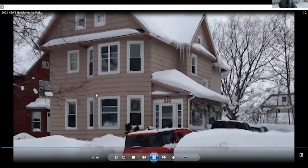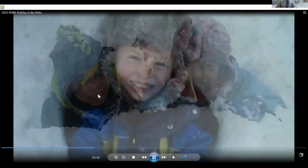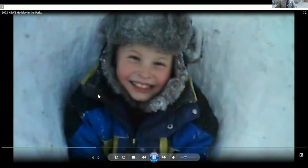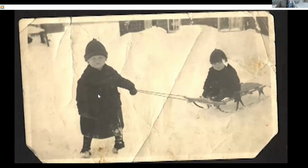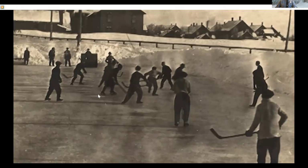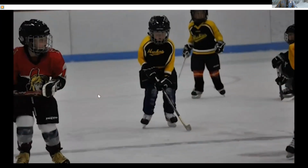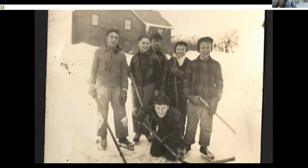So, how do kids who call the Keweenaw home make it through the long snowy winters? They do what kids have been doing here since before the mining era. They have fun. After all of the leaves fall off the trees, many kids here get antsy for the first snow. When the snow falls, they can't wait to throw on their snow gear and head outside to play.